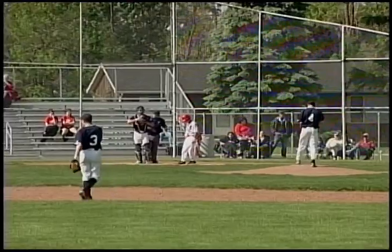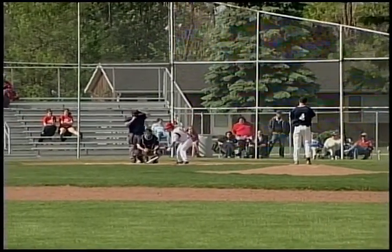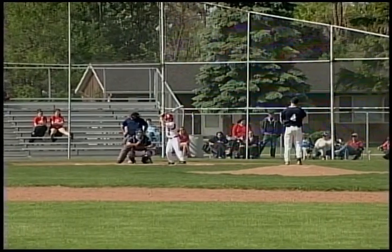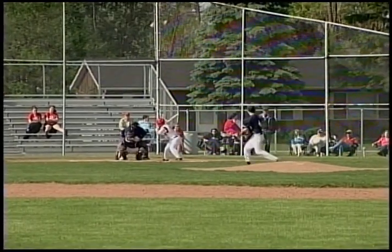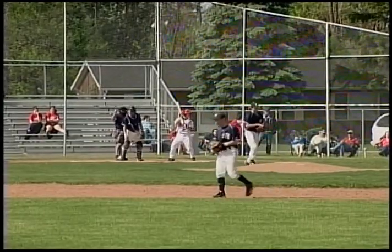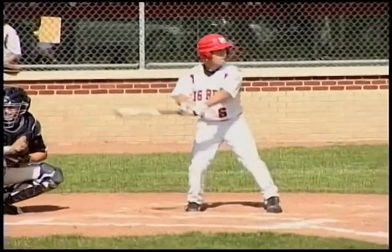Okay, now we're back with the bottom of the 3rd inning of tonight's game. Leading it off for the Big Reds, David Seppo, playing shortstop tonight. Again, Cam Connor on the mound for the Vikings. First pitch, strike 1. Big Reds up 3-0 in this one.